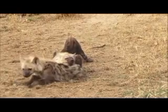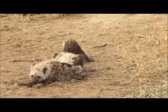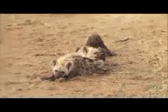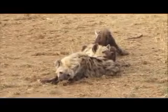How's that for a pillow? A hyena pillow. So cute.